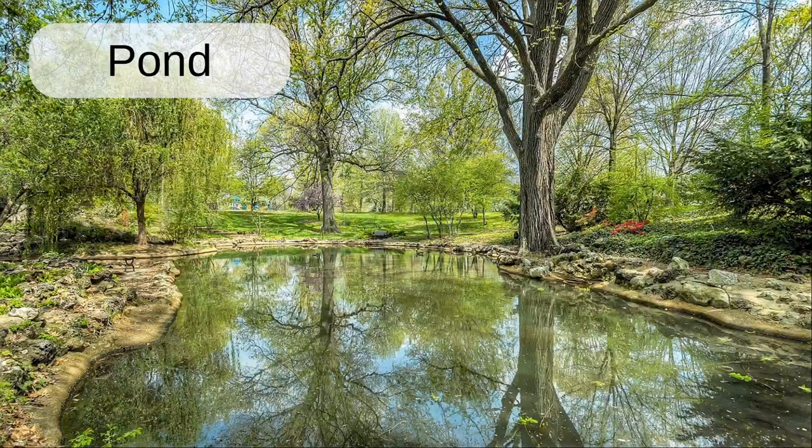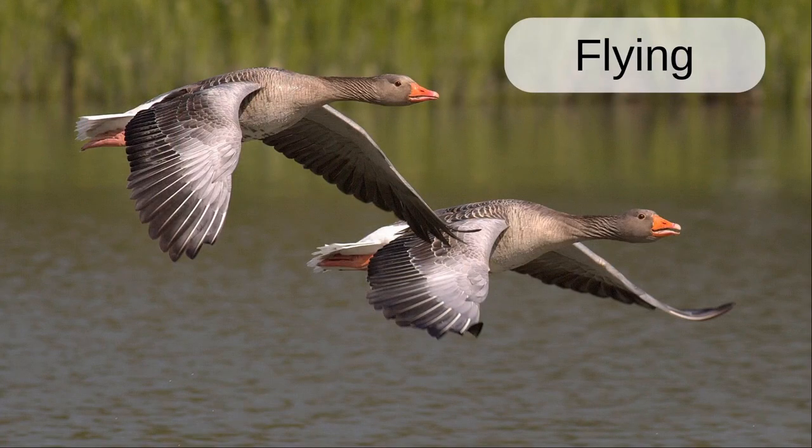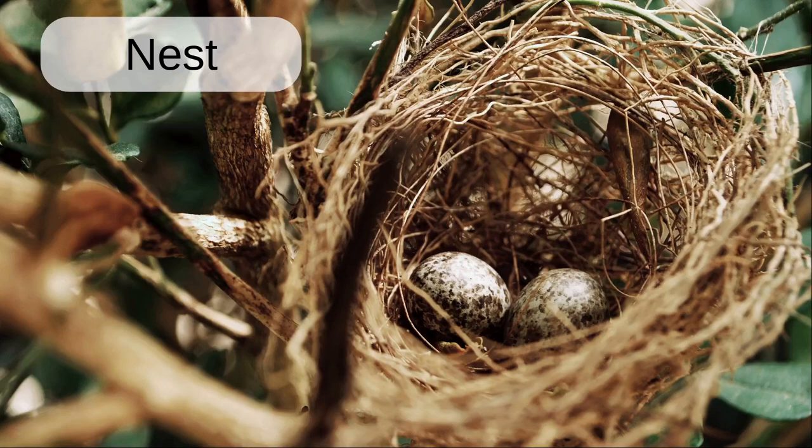There's also a pond nearby. There are some geese swimming in it. And as we came near, they started flying away. It has some fish in it, and a small island in the middle where the birds can make a nest away from predators.